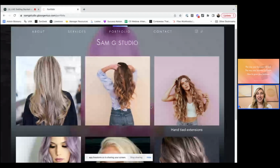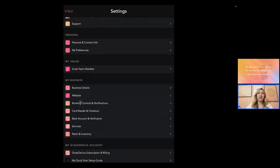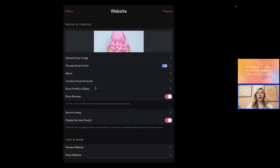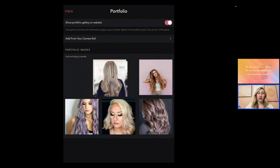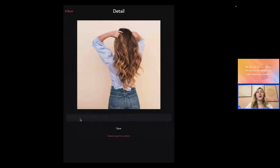If you would like to turn on this gallery, we'll head back to our settings here. Under My Business and Website, tap on that. You'll be able to show that portfolio gallery by tapping on this button, Show Portfolio Gallery, sliding this to the right and uploading those images right from your camera roll. It couldn't be simpler. If you'd like to rearrange these, you can always drag them around. And if you'd like to add a caption, just tap on the image, write your caption just below, and don't forget to hit save when you're done.